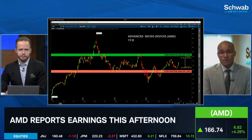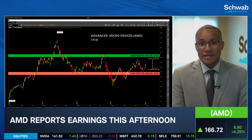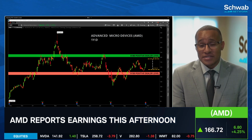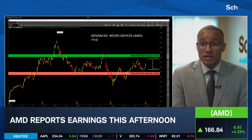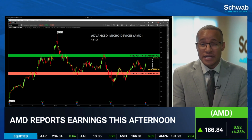Yeah, and when you're talking about that call side skew, it's really sitting at the 170 and 180 level. That's where you're getting a lot of these buyers stepping in. The 165s had a little bit of attention today, but 170 to 180 seems to grab a lot of the attention. And going long just the 180s itself, we have seen some pretty big block orders getting into that.